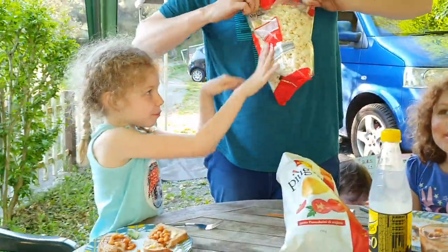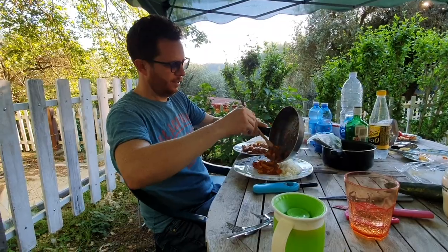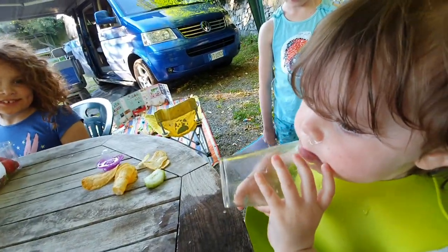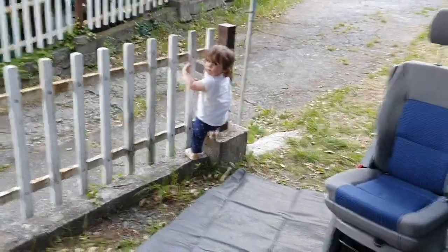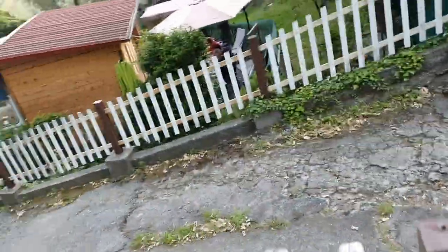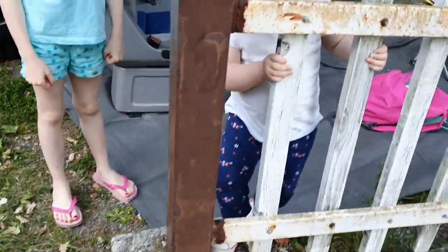Feast time. Curry for tea tonight. And Poppy is now walking and is an early terrible two, aren't you? Poppy wasn't even walking about 3 days ago, and now we've brought her on her first camping trip. Since she's been walking, she doesn't stop. And now she's like a little monkey and trying to climb the railings.